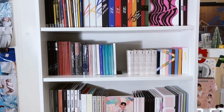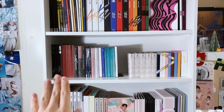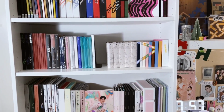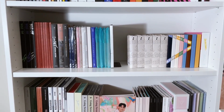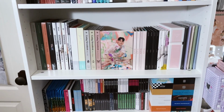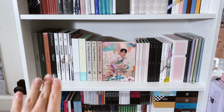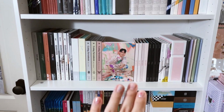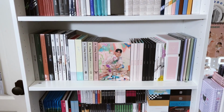Then we move along to the second shelf, which has the rest of the smaller Stray Kids albums, and then the smaller 17 albums right here. So it's kind of the smaller packaging shelf, if you will. And then in the middle, we have the bigger 17 albums, all of these sized ones and these sized ones. Again, I just put the Vernon out for display right there, but if I need to, I can flip it and put more albums when I need to.